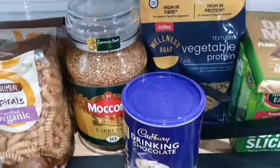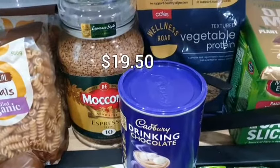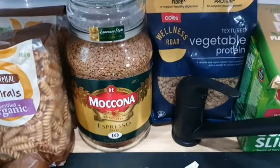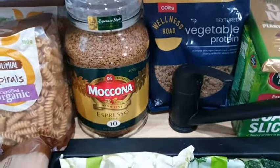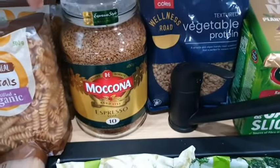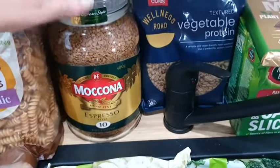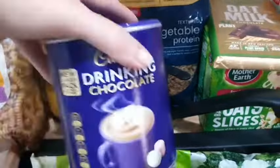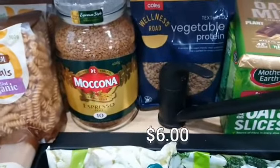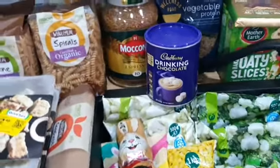All right. Coffee on special at Coles, $19.50. We have really only just opened the last one, but I do like to buy one and put it away in storage when they are on special. So didn't need this, did bump the shopping up like $20, but I buy it when it's on special and then put it away. Then we've got it. Drinking chocolate, that's for Charlotte. $6 from Woolies, and yeah, that'll last her ages as well.